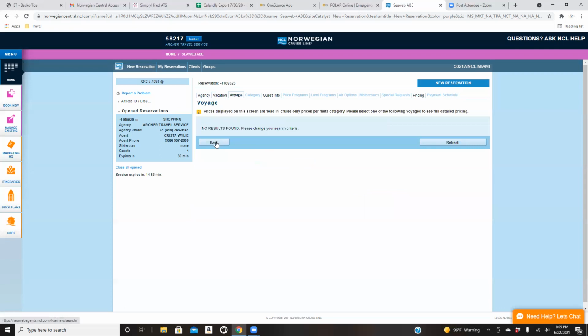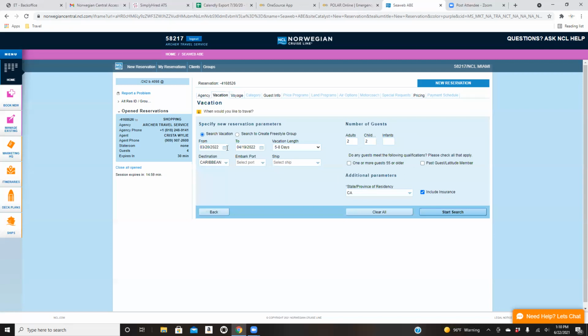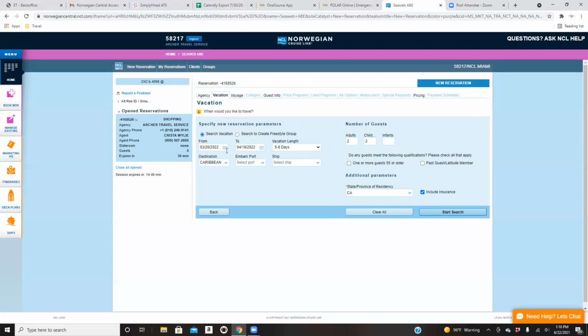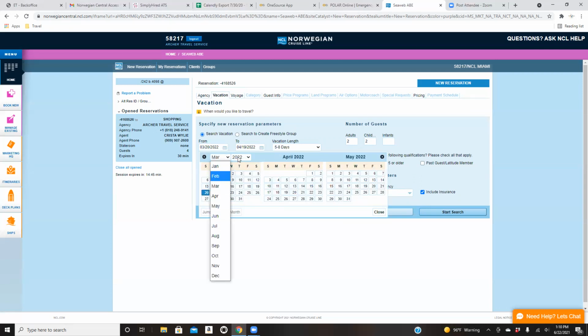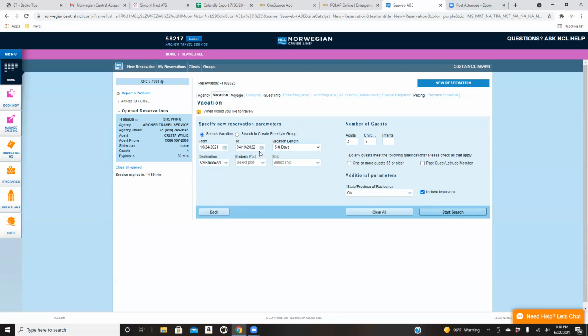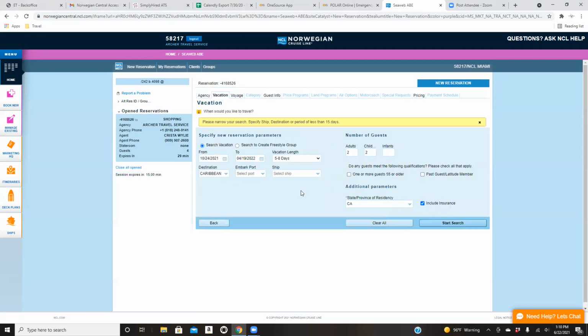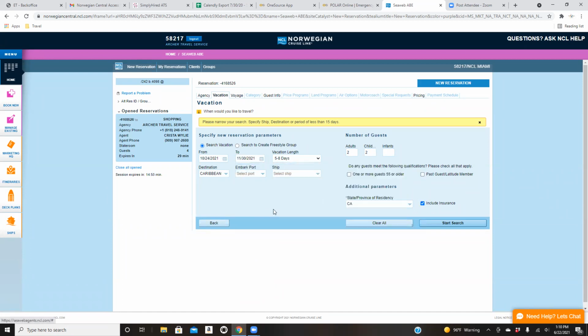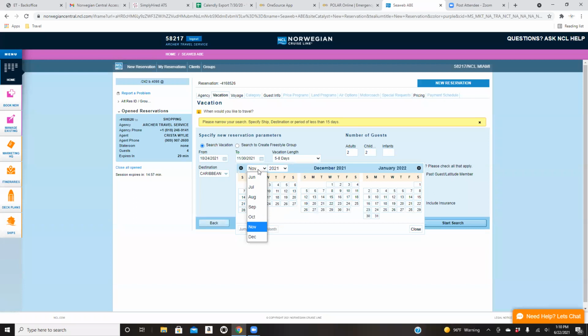Oh, well, that didn't work. Let's see. Maybe it's too far out. Oops, I didn't save it. Please narrow your search. They don't like how wide of a search I put in. Oh, period of less than 15 days. Sorry, guys, I will get my stuff together.